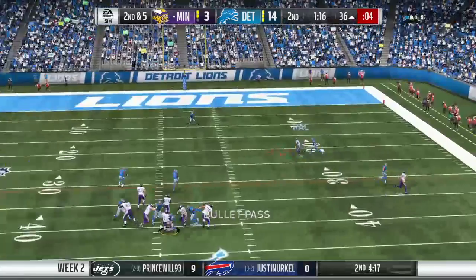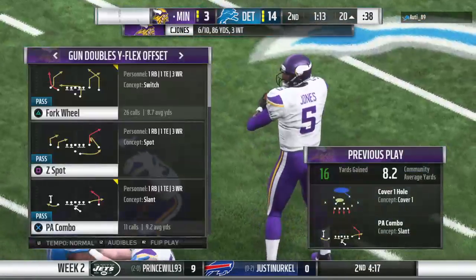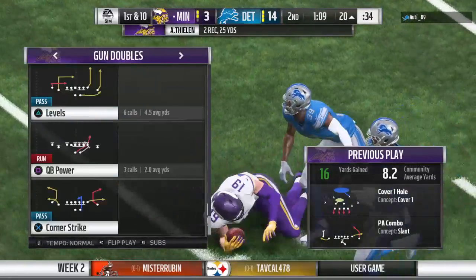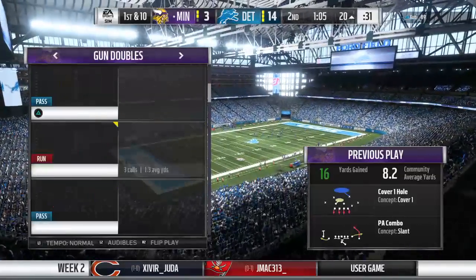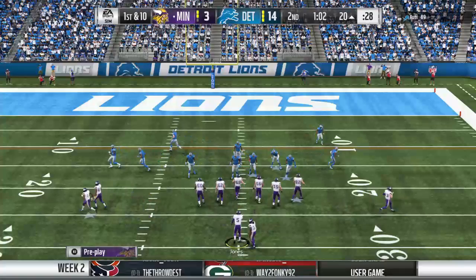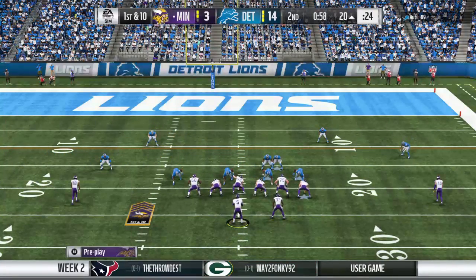Jones to throw on second down. Oh, he got position on him, and he pulls it in. That one good for 16, and the drive will continue. First red zone chance now for the Vikings. 1st and 10 right at the 20.